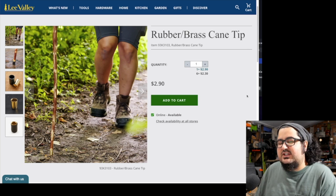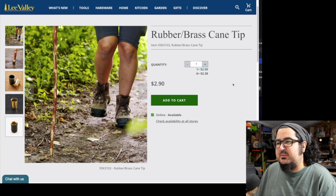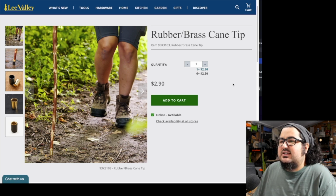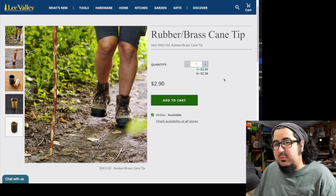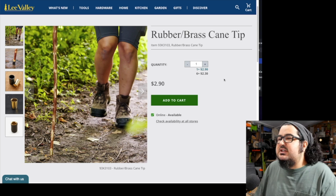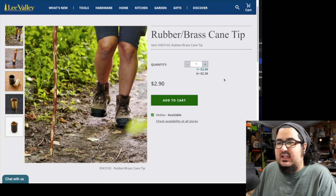A lot of this stuff isn't going to be of interest to many people, but some of it's going to be very interesting to some people. So let's cover it all, right? Lee Valley is selling rubber and brass cane tips. This is information I never thought I needed to know, but I'm glad I have it now. Somebody one day is going to ask me where to get a brass cane tip, and now I'll know.